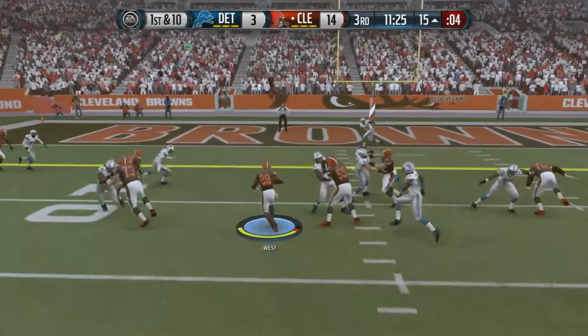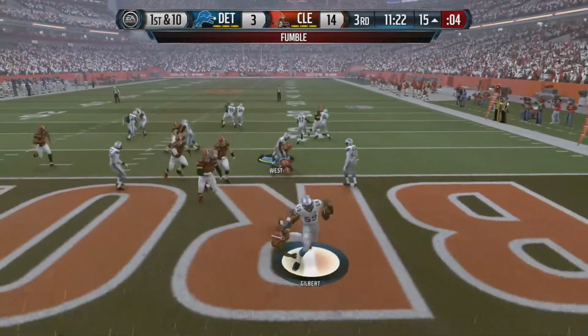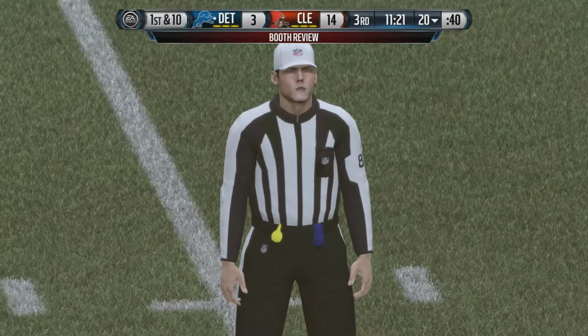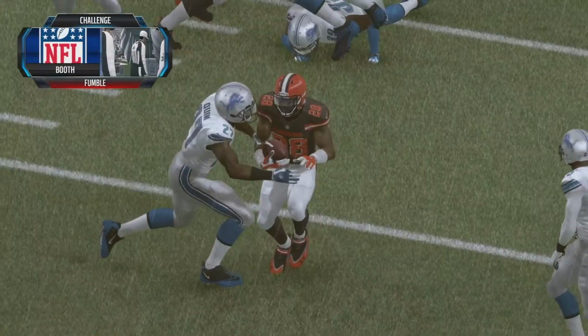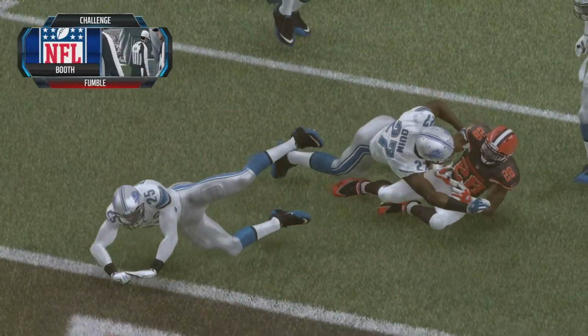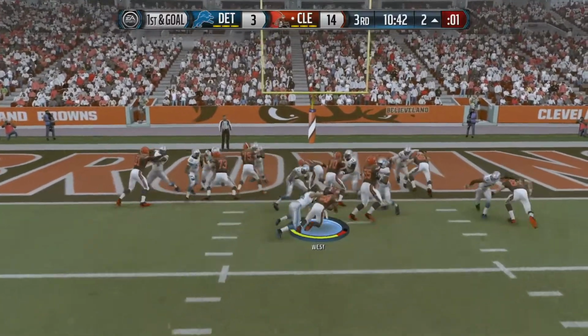And on 1st and 10, they're going to hand it off to Terrence West. He's inside the 5, and he fumbles the ball. It's picked up by Gilbert, and it's a touchback for the Lions, their 5th takeaway. But wait, the booth is going to review this one, and they're going to rule that the ground caused the fumble. His knee was down first, and the Browns will keep it 1st and goal.